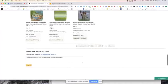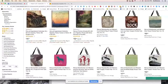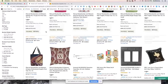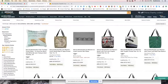So, you know, I'm just scrolling through here and nothing is really jumping out at me like, oh, look at this. So what I would do immediately, I would not spend a lot of time in this category. I would go back and maybe click on new arrivals. You know, what arrived at Amazon in the last 30 days? And you can scroll here.